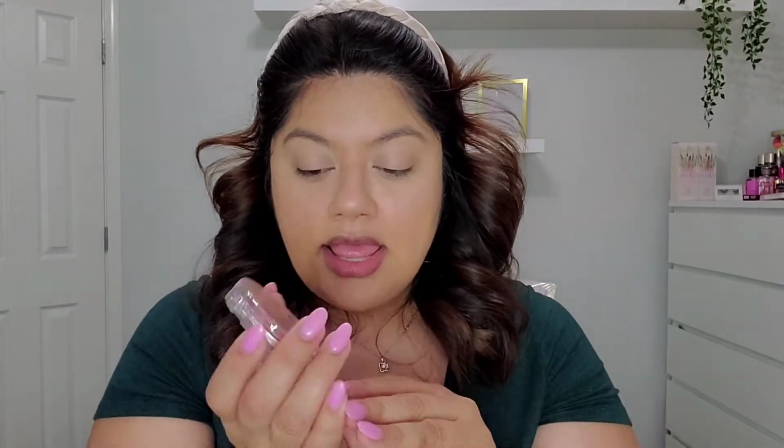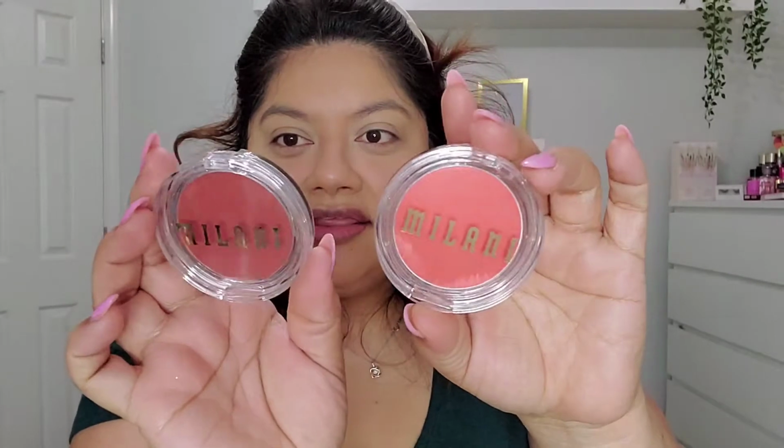Okay, so I have the shades Nude Kiss and the Peachy one. Oh my gosh, You're a Peach. And these look like right up my alley. I'm gonna go ahead and swatch them.